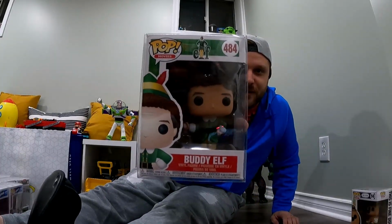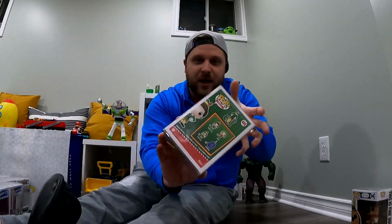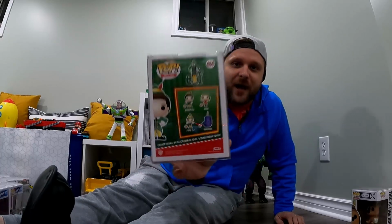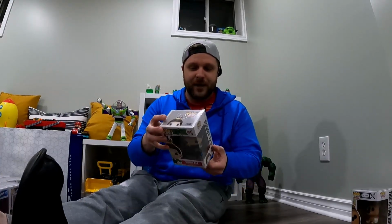And next, as we mentioned as well, she's a huge Buddy the Elf fan, so we got the Buddy the Elf with Syrup. Some other great pops in this series. We're also looking for Papa Elf and Mr. Narwhal and Jovi as well, but again, another pop, amazing condition. All the pops at the warehouse were just incredible, but fantastic pop.